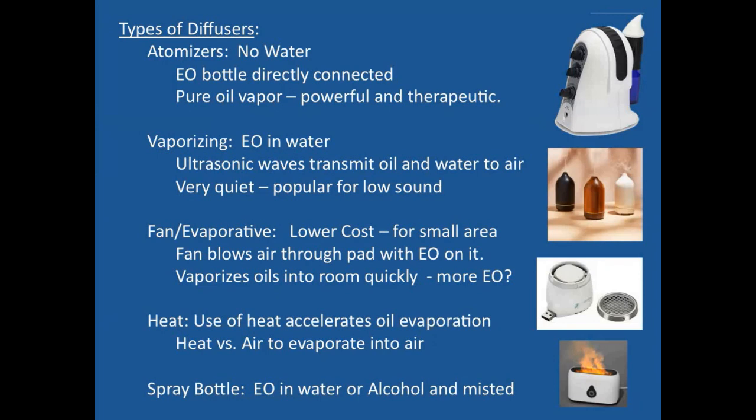There's also an evaporative or fan-based model. So these are typically a lower cost for a small area. You can see that this one looks like it has a USB port to power it. And there's a little pad that you drop the oil on, and then it forces air through it. So it vaporizes the oil into the room quickly. So potentially it could end up using more essential oil more quickly than, say, the vaporizer in water. The atomizer also probably is going to be using more essential oil and may have a higher overall cost because of the rapid use of the oil.